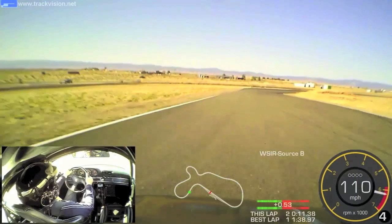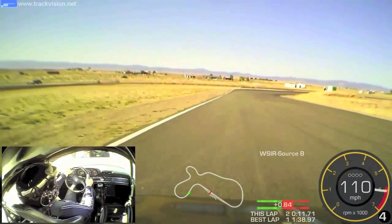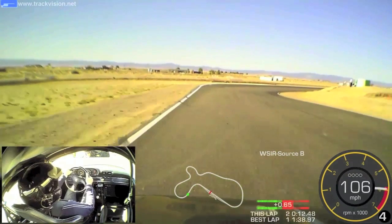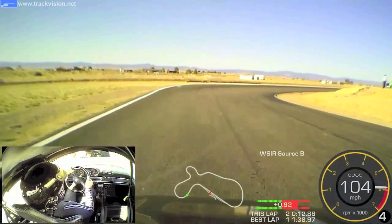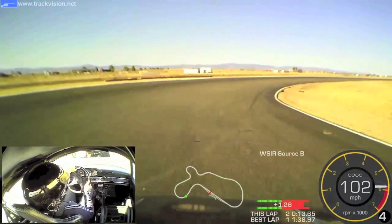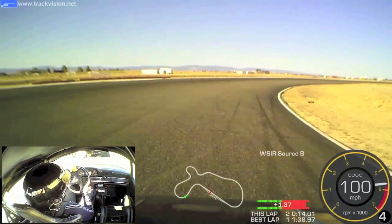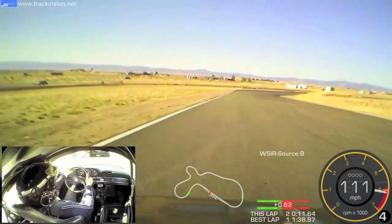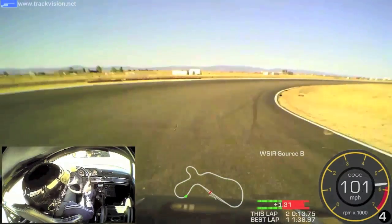Some faster drivers in lighter cars dive into turn 2 earlier rather than later, which allows them to throw the car sideways and use that drifting to scrub off speed. Done this way, you can avoid having to brake at all for turn 2. It's not a technique that's right for every car and every driver, but it can shave a few tenths of a second off of your lap times. Here is turn 2 at a higher speed.